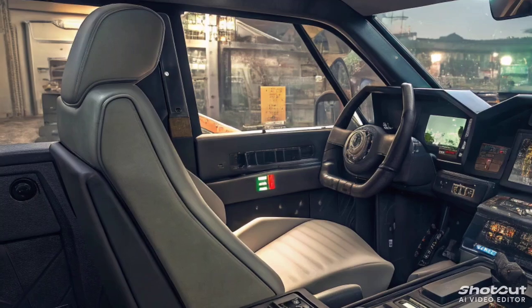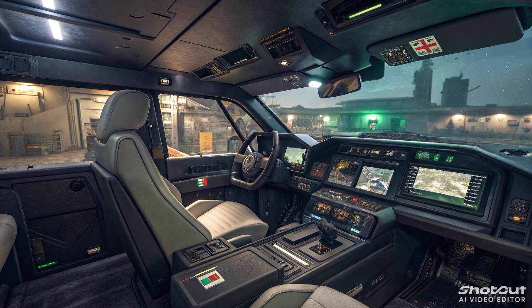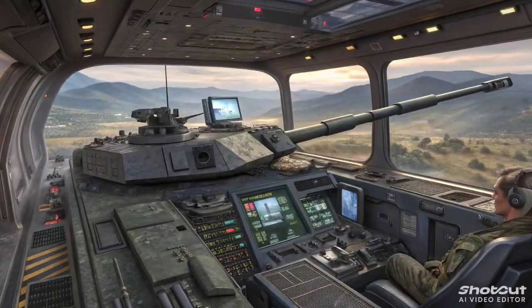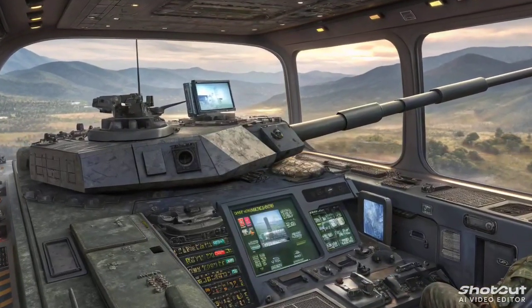This is particularly vital for Nigeria's security forces dealing with insurgent tactics in the northeast region. By disrupting command and control systems of hostile forces, this tank adds another layer of strategic dominance.